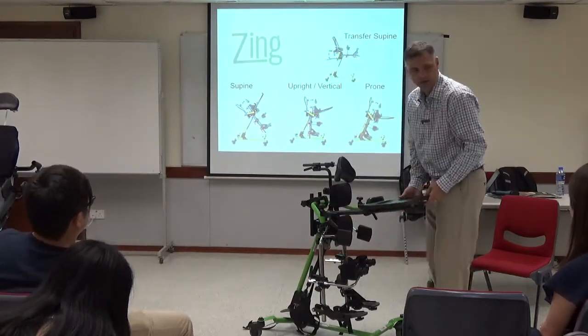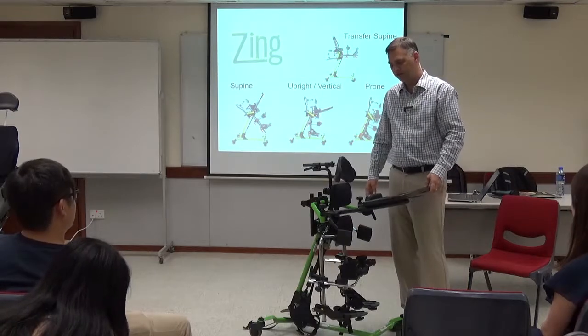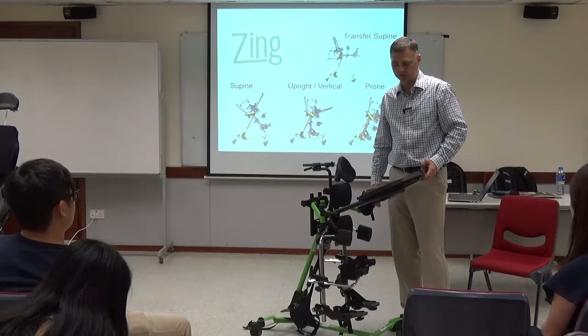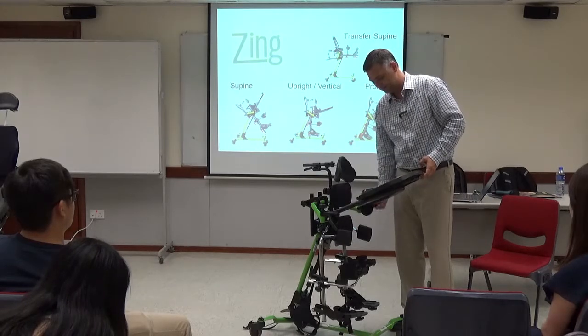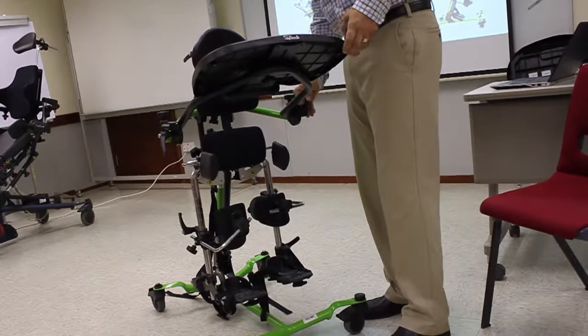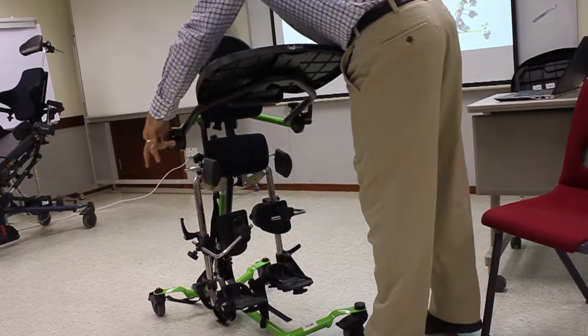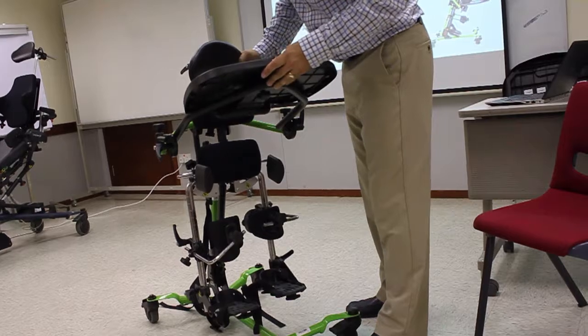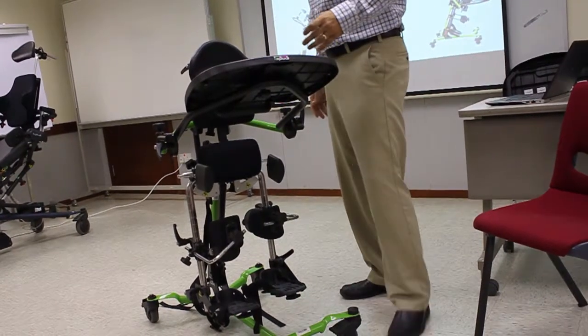If I'm going to go 10 degrees prone, I'm going to go 10 degrees. The maximum it'll do is 30 degrees. So if I want to go to the maximum, I'm going to put a little bit more height in here. Now this I can also adjust up or down. Now, if I am going to do prone standing, then I want to use the vest.